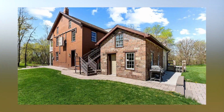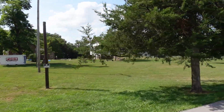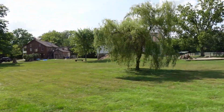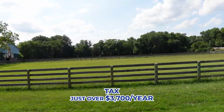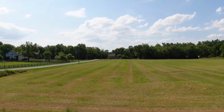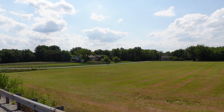Now at that price point, that takes you right to an even $200 a square foot, which for this property, is quite competitive. This is a colonial style built in 1900 in Dover Area School District, Dover Township, with a very low yearly tax bill of just over $3,700, most likely because of the Clean and Green program, where owners that have over 10 acres can save on their property taxes.